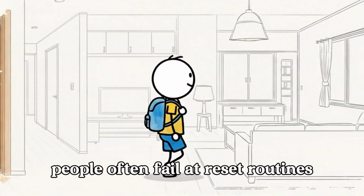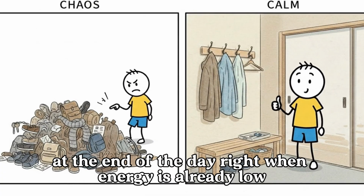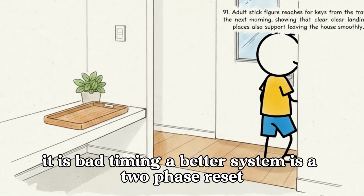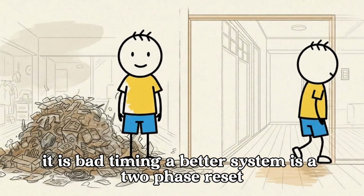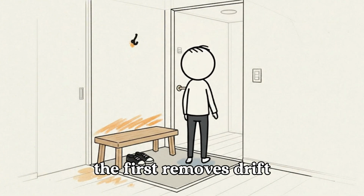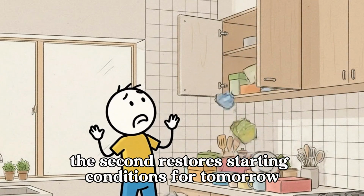The eighth trick is the nightly reset, but smaller than you think. People often fail at reset routines because they imagine a full cleaning ritual at the end of the day right when energy is already low. That is not a discipline problem. It is bad timing. A better system is a 2-phase reset. 1 minute before dinner, 3 minutes before bed. The first removes drift. The second restores starting conditions for tomorrow.